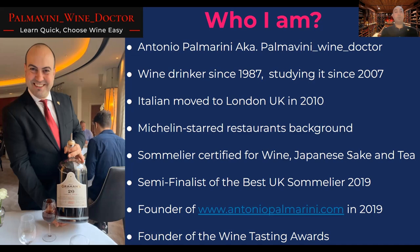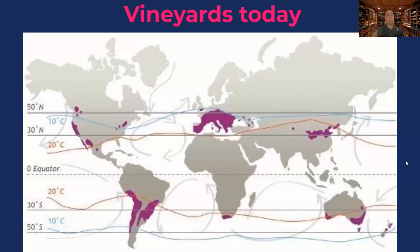I always start with this slide because it shows you where the wine is produced all around the world. The best wines of the world come mainly from the Mediterranean weather, where you can find it in California. You can find it, of course, in the Mediterranean Sea, so in Europe, in Chile, where there is also Mediterranean weather, and Australia and South Africa.